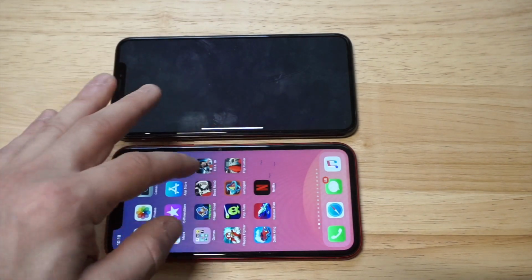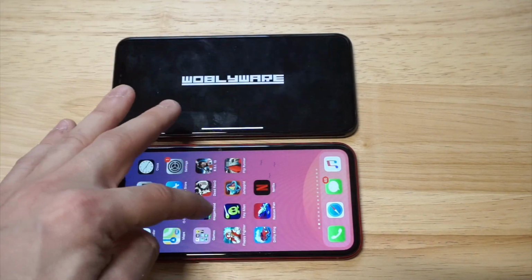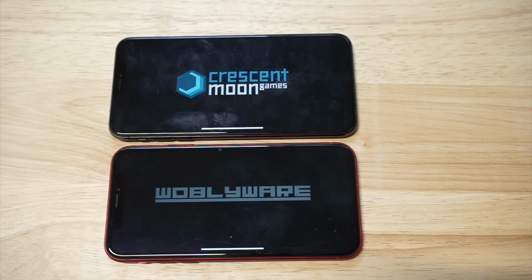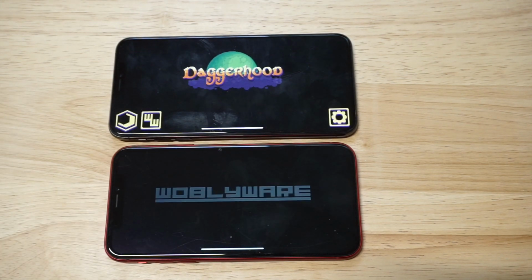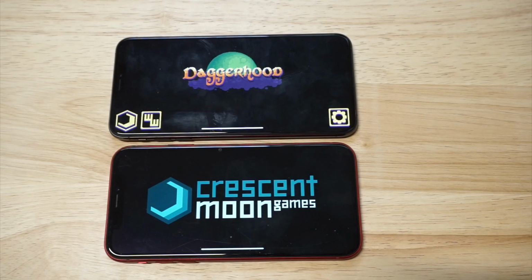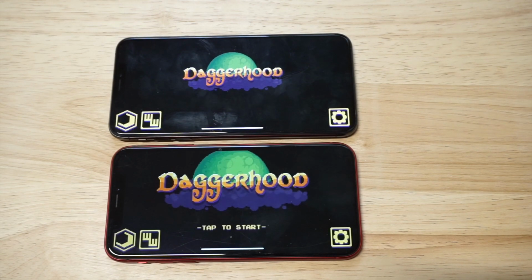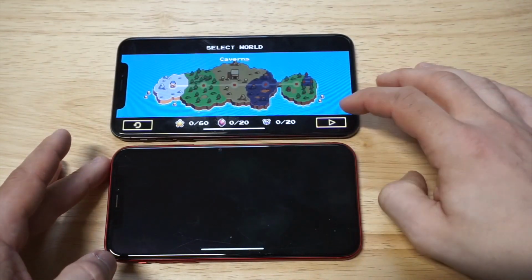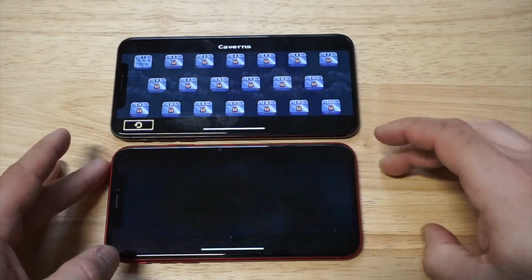So I love this game. It's pretty much like a brand new game. It's a 2D platformer. It's action based. It's really fun. So I do recommend everybody check this one out. It is really cool, and it's going to be the game that I'm going to compare both phones to. But you can definitely see the difference here on the OLED versus the LCD.